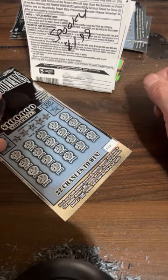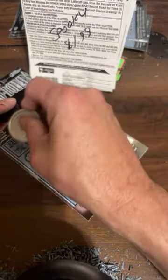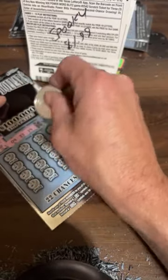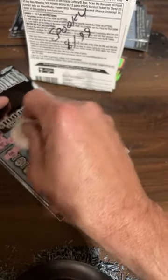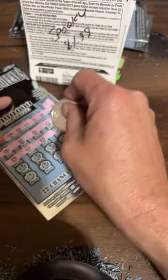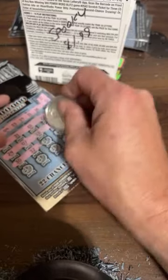How's it looking so far? I think we're at 155 so far. Not very good. But we should have another winner coming up here. At least a couple more. Looking for a 9 or a 33. 9 or a 33. 9 and 33.